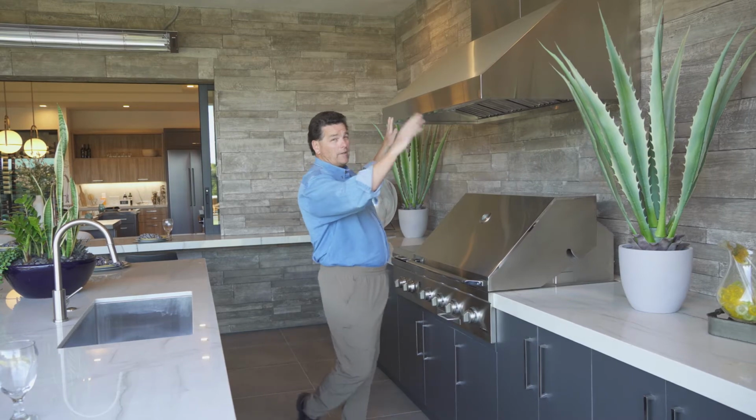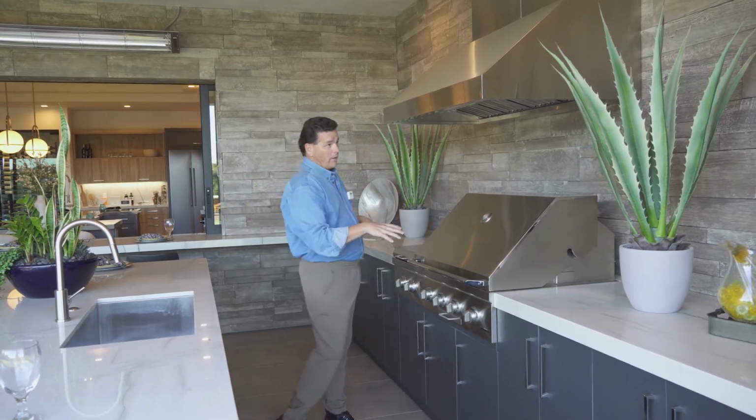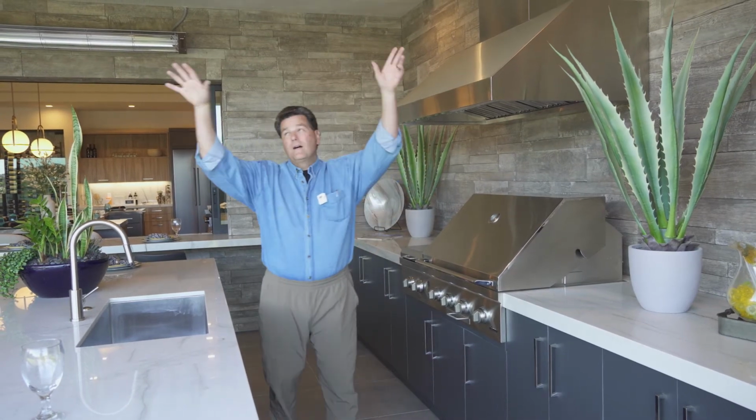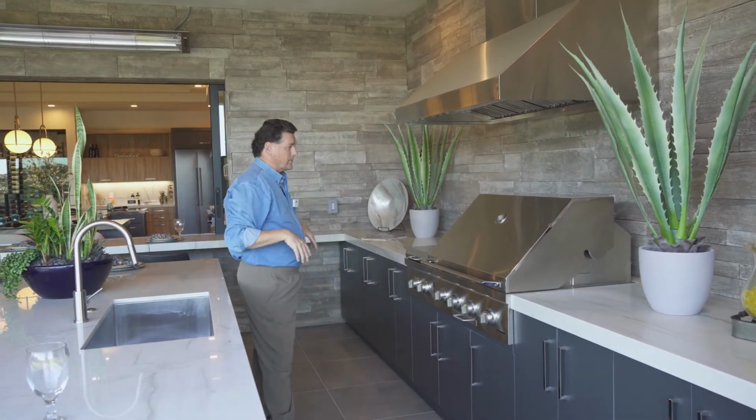You always want the vent hood a little bigger than the barbecue below because a little bit of breeze can whip in through here, and you don't want all that smoke up there in the ceiling and getting all over yourself and all over your clothes.